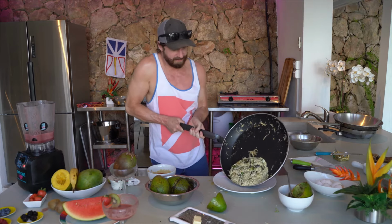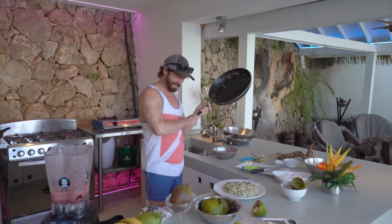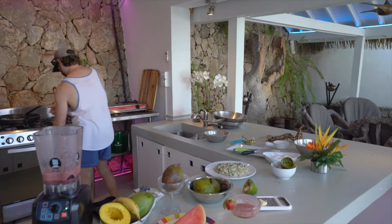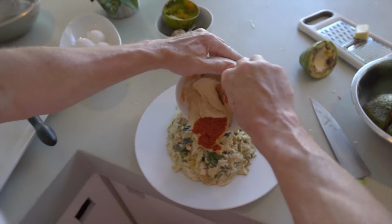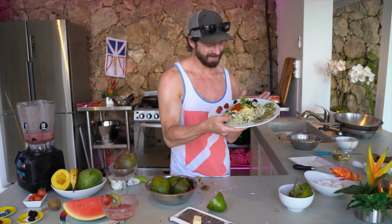Presentation is everything. Ready, everyone? Yeah, did it! Caribbean omelet. Gonna get my hummus and put it on. It's like chickpeas from the island and a special spicy number on top. And here you have it, Donny's Caribbean omelet.